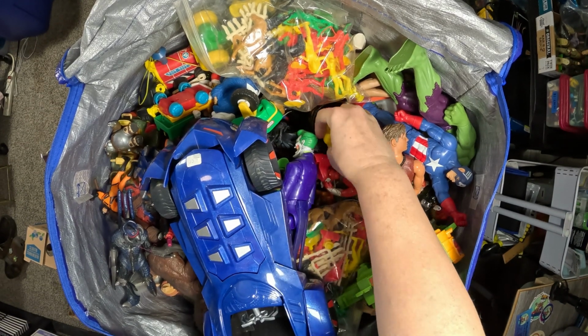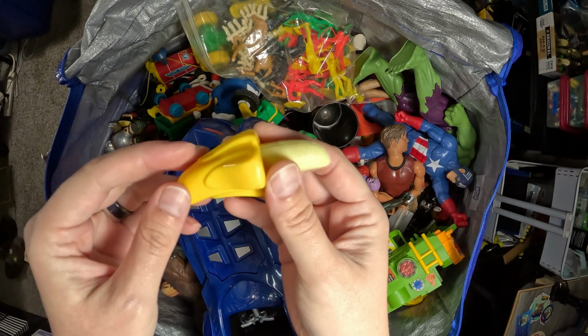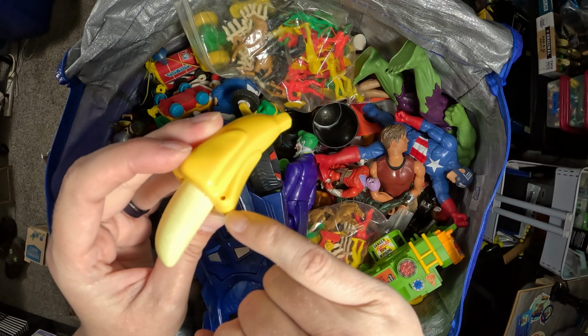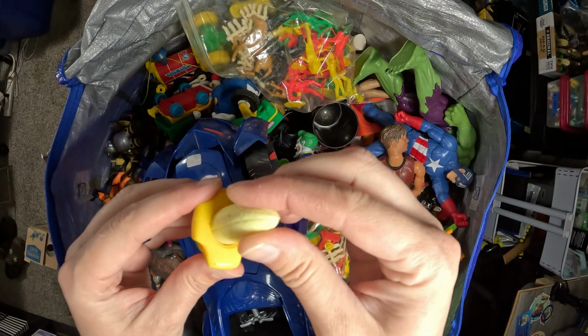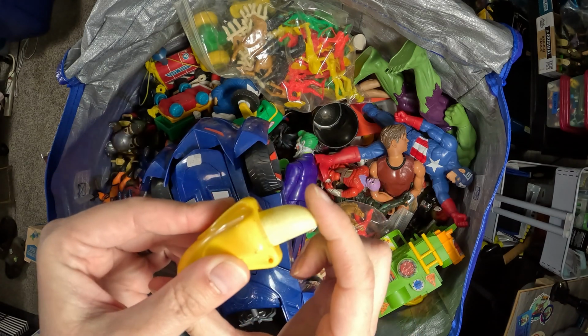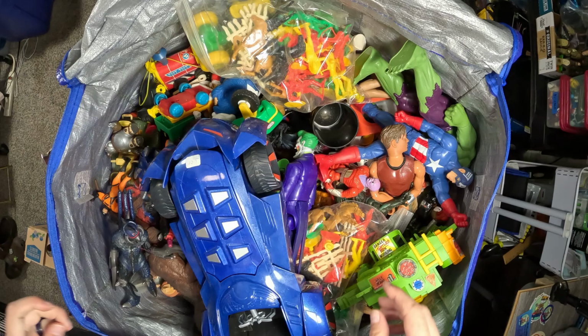What is this, a banana? I found a banana. Wonder if this goes to a little monkey plush or something. It's got a hole through it where I would bet a thread would hold it onto a plush or something. What the heck? That's strange. Cool though, whatever. That can go down in the crate.